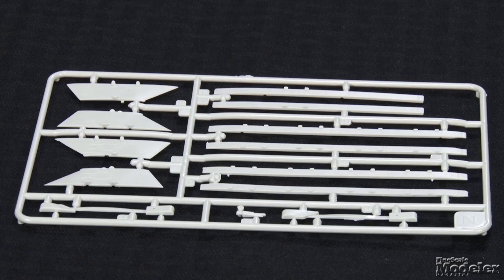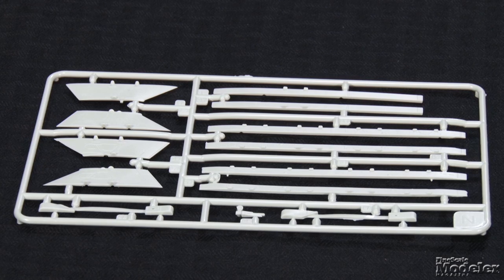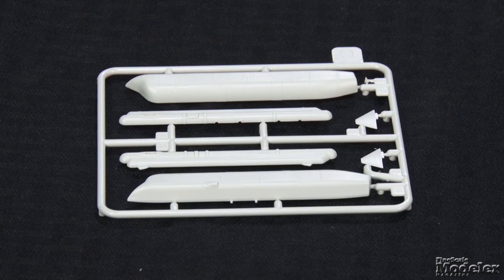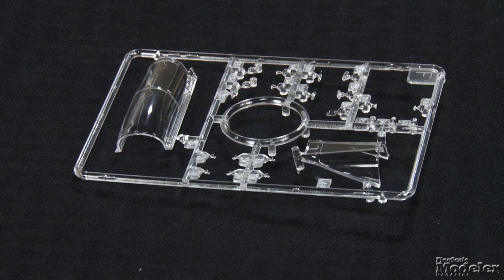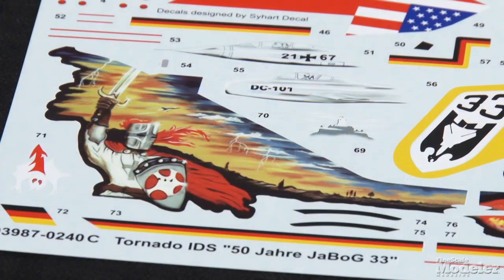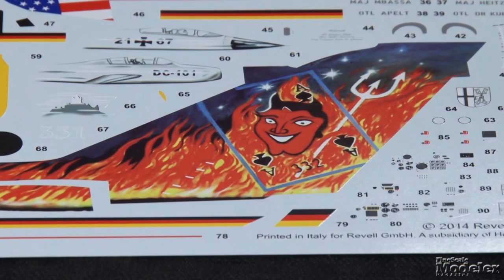The box contains a bunch of stuff to sling under the plane, but all are marked as inappropriate for the kit's single decal option. That unused ordnance includes BOZ-101 and Sky Shadow countermeasures pods, AIM-9L Sidewinders, and other targeting pods. The clear parts are outstanding and incorporate the detonation cord for the ejection system. There are some beautifully printed decals for a single but very colorful Luftwaffe anniversary scheme.